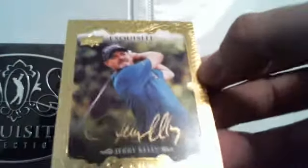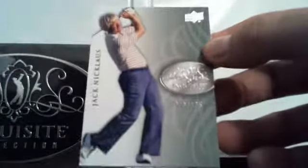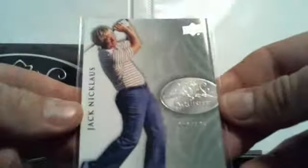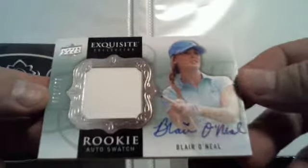Got a Jerry Kelly. Signatures. Masterpiece of Jerry Kelly. Still playing on the tour. Still doing well as well. Masterpiece of Jerry Kelly. Those are cool looking cards, man. And what am I talking about? Somebody named Jack Nicklaus. 43 out of 125. Base card. The man, the myth, the legend, Jack Nicklaus. And a rookie auto swatch, number 52 out of 175, is Blair O'Neill. Blair O'Neill. Nice.